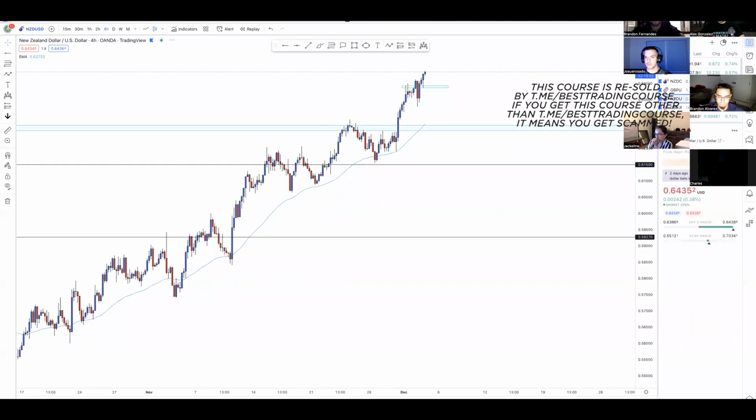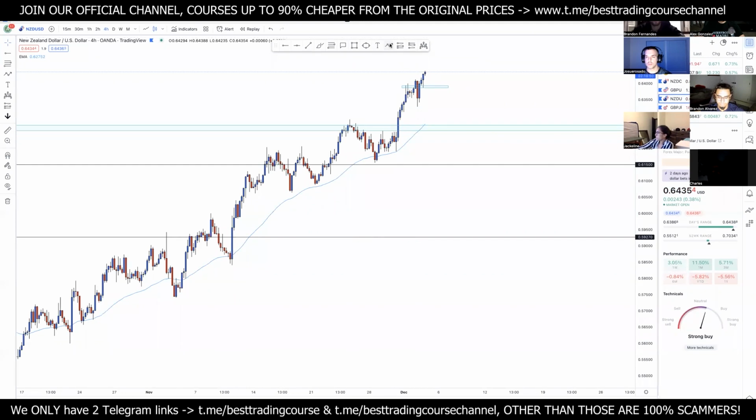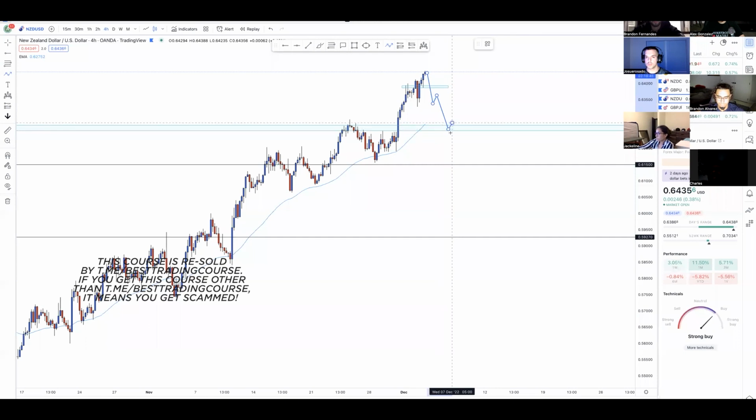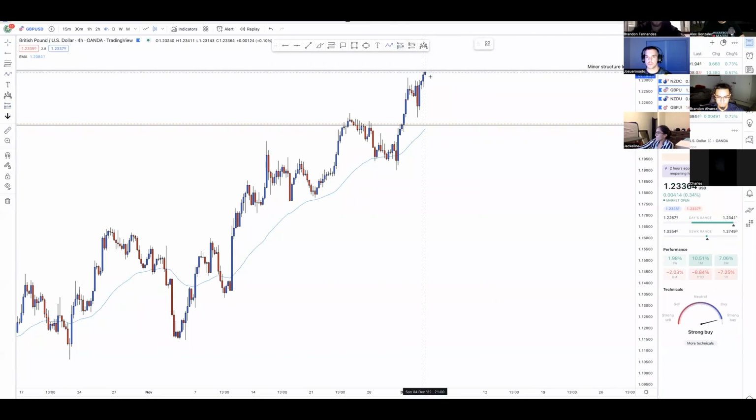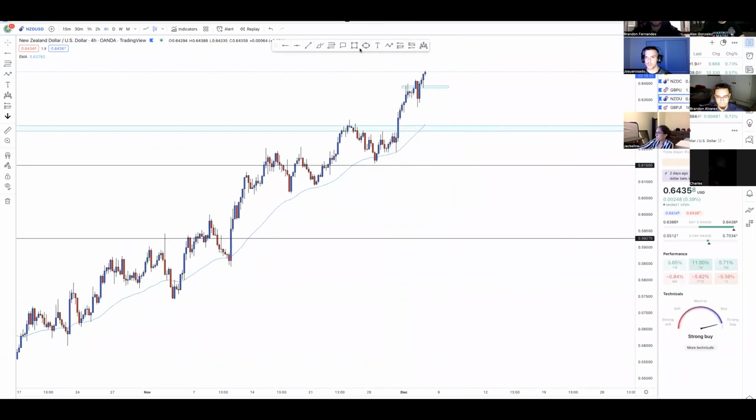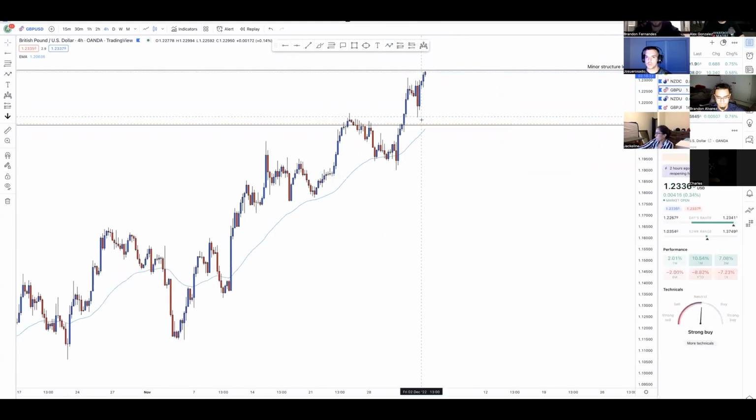If I flick through it pretty quick, it's almost the same exact structure, just a little bit different. You would be waiting for a shift here to get to your area of interest, and you would wait for a shift to go to the upside. You could take the trade short, where then you get the shift here to go to the upside. But this one looks a lot better because notice how the shift of structure is a lot further from the area of interest compared to GBP USD. You guys see the difference? Exactly. There's a lot more room to take the short.